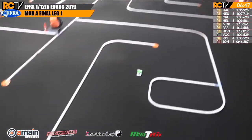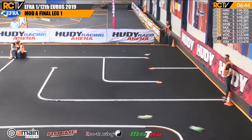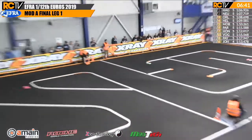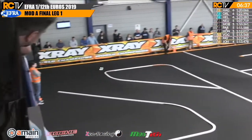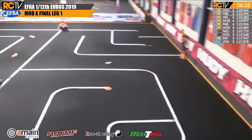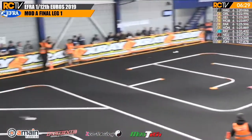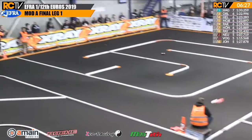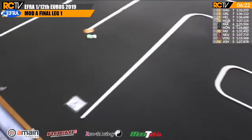Mistake then, and oh, that really hasn't gone well for Schumacher. Neumann's broken his car. Not only that, in the process of breaking his car, Neumann is gone. He collected Orlowski as he rejoined, and that has allowed Helkvist right on him. Marcus Mobers is up to fourth. He'll have one eye on the podium, will Marcus, if he can nick that position off of Helkvist.